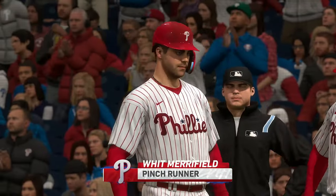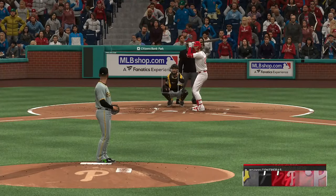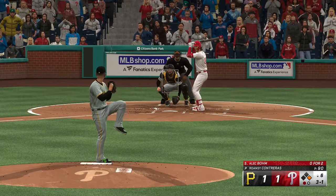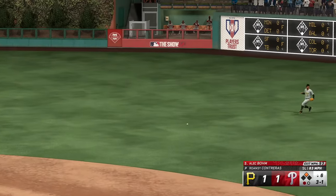So a substitution needed at first because of the injury. Pinch running here, Whit Merrifield. And here comes. Ripped to third. Throw is low and he can't pick it.